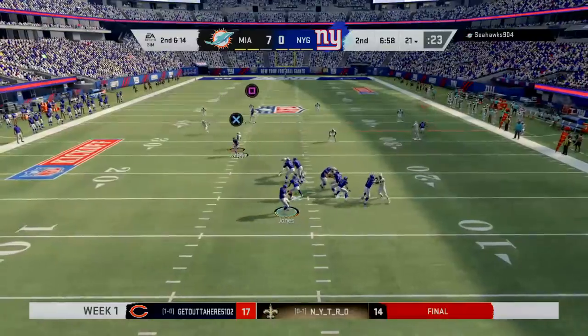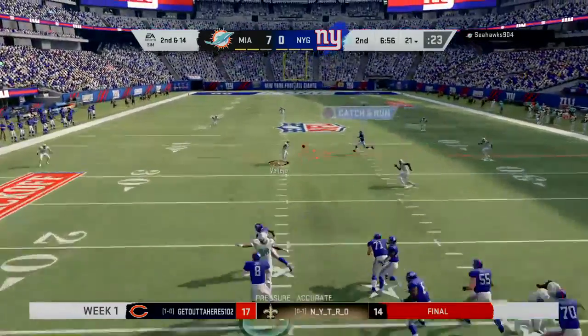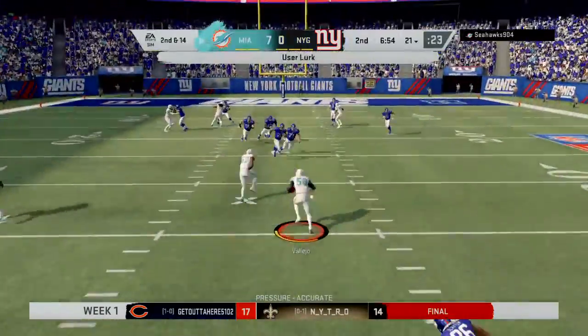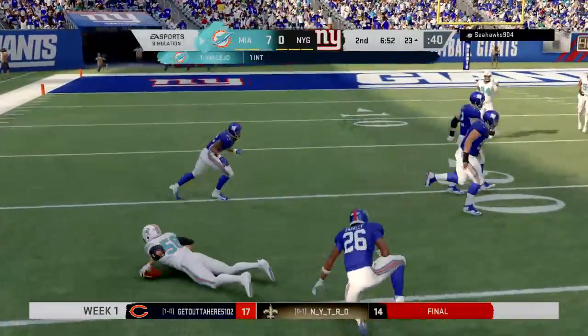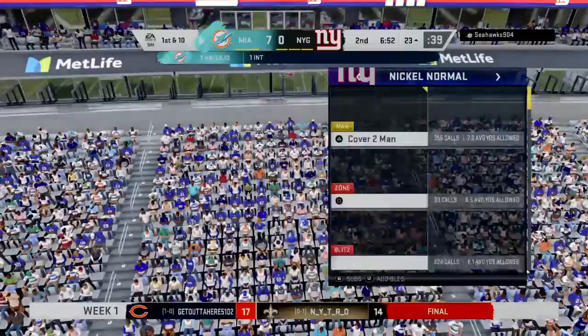Throwing on 2nd and 14. Jones. And he fires one that's intercepted. Picked off at the 36. And he's going to get this one to the 23-yard line.